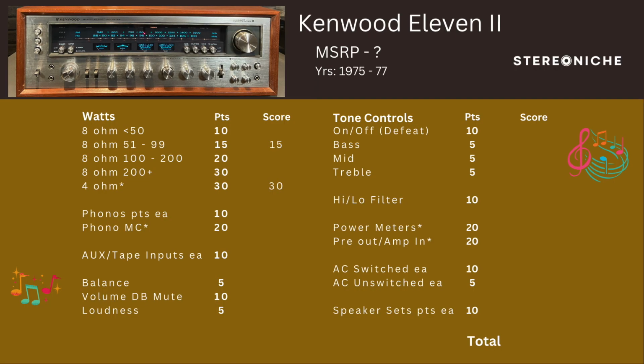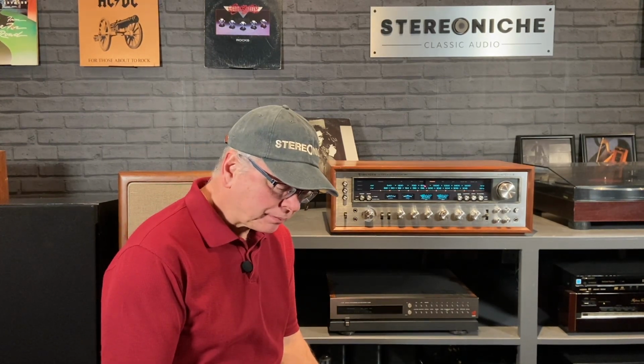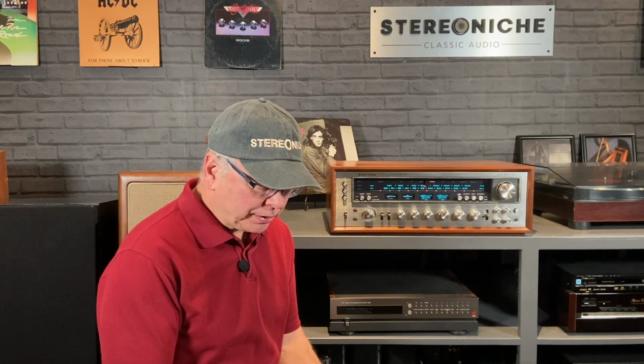So you can hook up those speakers, and for that reason, it gets 30 more points. So great feature and spec to have. Always make sure you check that, by the way, on any of your gear. So 30 points for the 4 ohm.